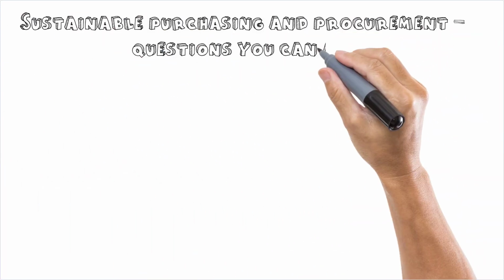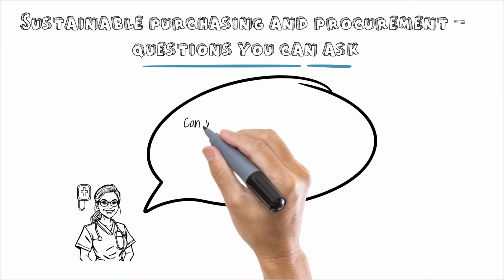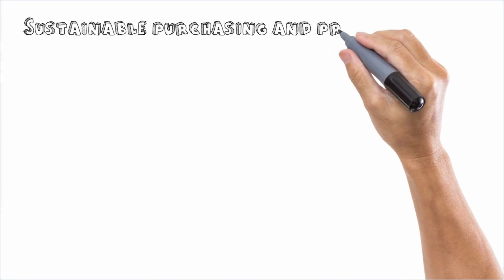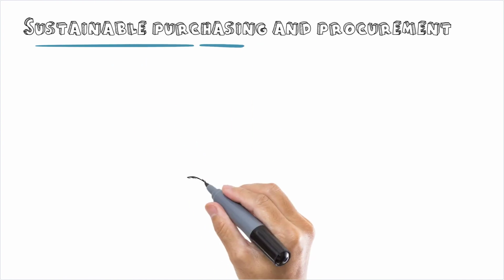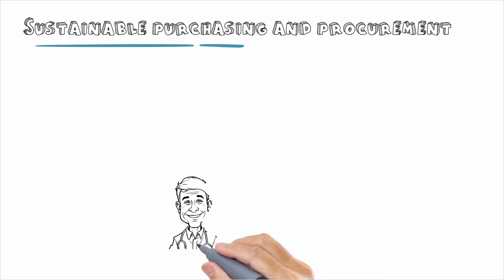Can we get information or training about which products are the most sustainable so that we can be more mindful in our work? As a healthcare worker, you have the responsibility to ask questions regarding purchasing and sourcing, but not only about which supplier to use and their products, but also regarding how much to buy.